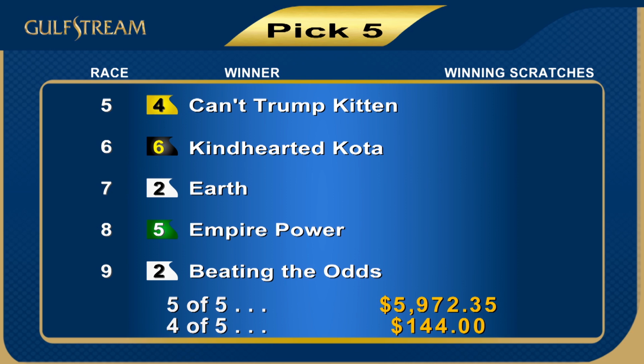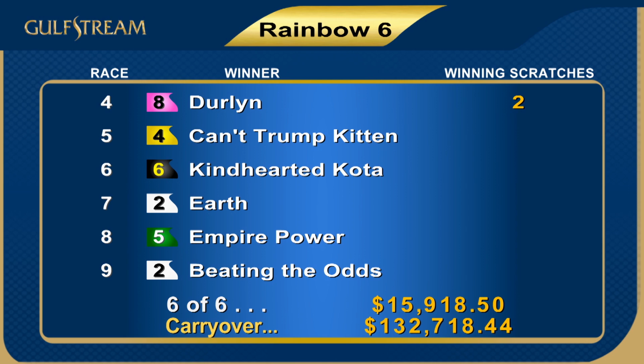The Rainbow 6 hit for almost $16,000. That'll trigger a carryover going forward to Friday. 2 o'clock the start time tomorrow. Carryover more than $125,000. And that's it, another 9-race card in the books.